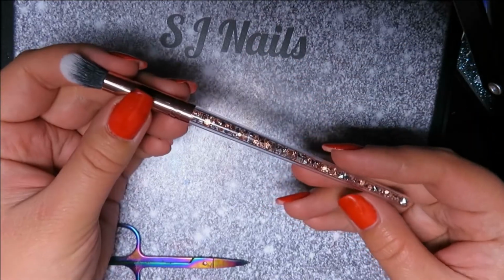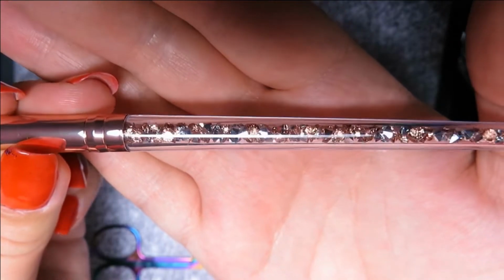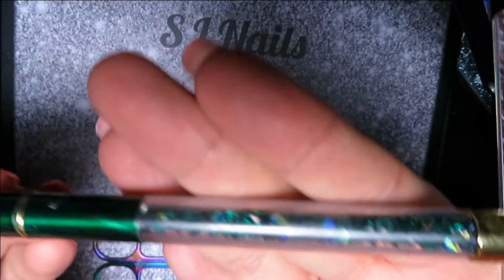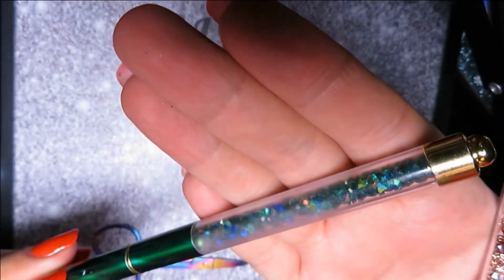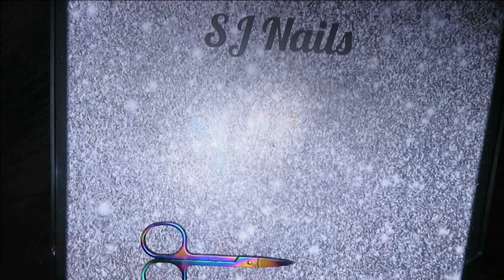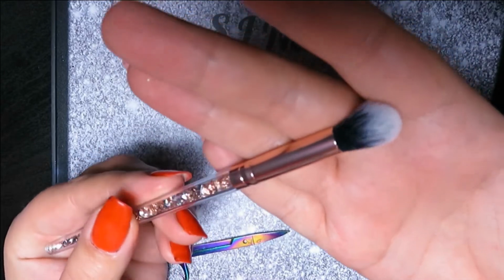So as you can see, it's a really, really gorgeous, cute design. It's sort of got all these little fake diamonds inside of it, which is really pretty. Like you probably know, I do like them. My nail art brush has also got these little diamonds in, and so has my main makeup brush I use. I'm not a beauty guru, so I don't have all the right brushes and that. I just pretty much use the same one all the time. But I did need an eyeshadow brush, so I bought this one.